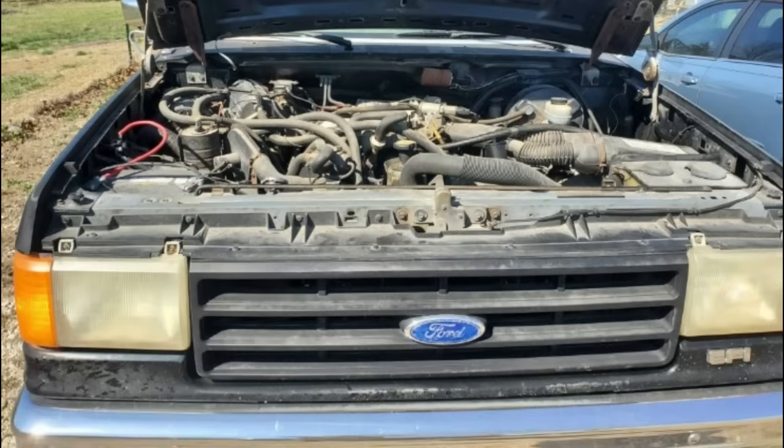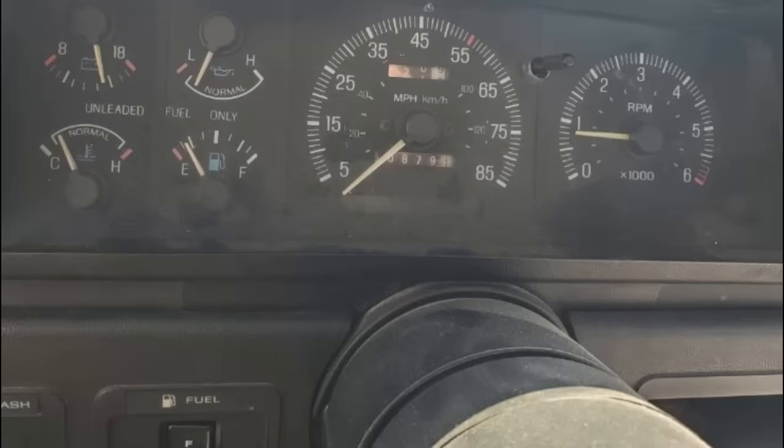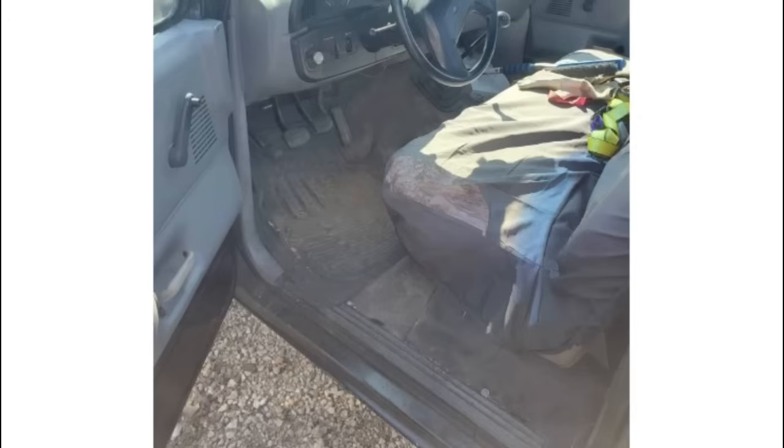Under the hood, it runs on gasoline and is paired with a manual transmission, giving you that classic connected feel that every truck enthusiast appreciates. The odometer reads just 60,990 miles, incredibly low for its age, and it's listed in good condition with a clean title, so you can buy it with confidence. This F-150 is a true driver's truck, solid, straightforward, and built with that legendary Ford toughness that made these models such icons in the first place.